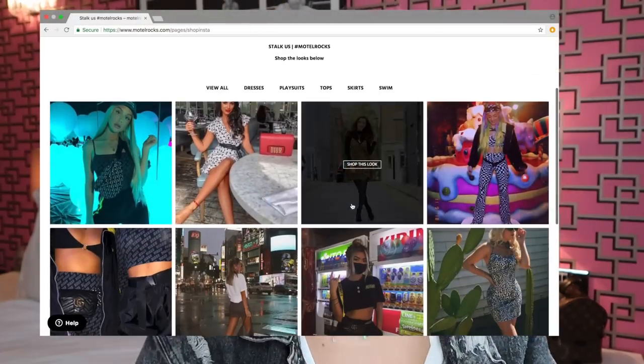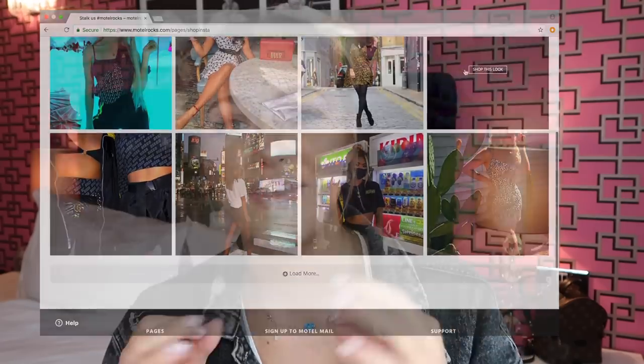So yeah, I hope you guys all enjoyed it. I personally love Motel Rocks. I think they're great for that uni style, or if you're a bit edgy. I always see amazing, beautiful girls on Instagram looking literally so cool in their clothes. So I'm really excited about everything that I picked up, and you guys will see a lot of it featured on my Instagram. I think I've already done like 2 posts where I've featured their stuff. I just keep wearing it.